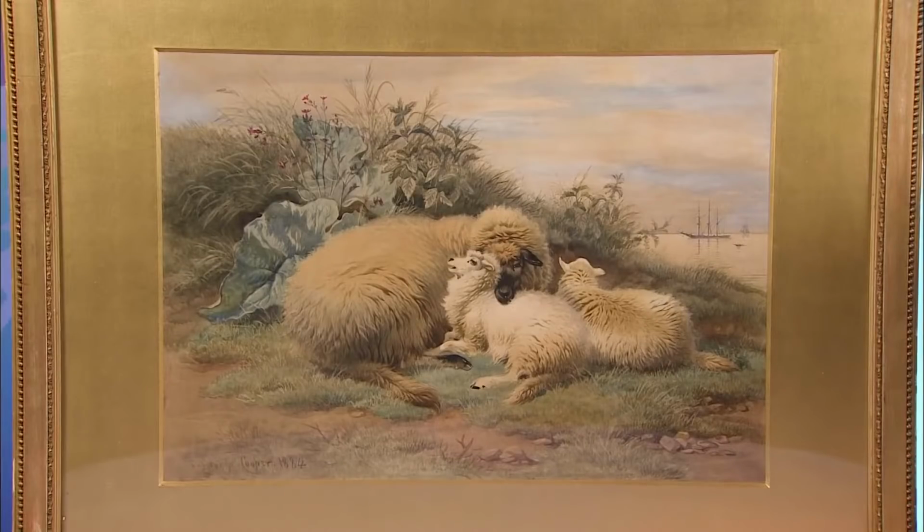Sadly, when Ron died, it passed to Richard, and Richard just gave it to me. He said, because I know you liked it. And that's the story? That's the story, yeah. Any particular reason why you brought it in today?